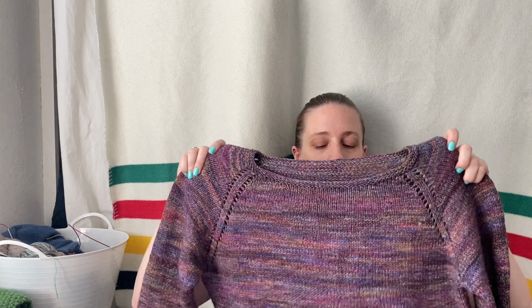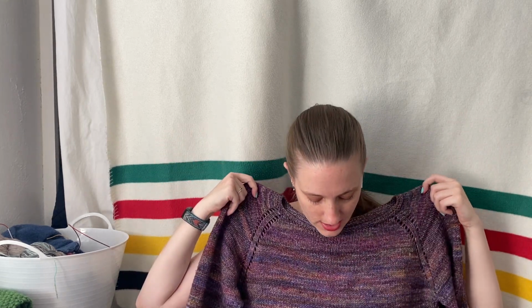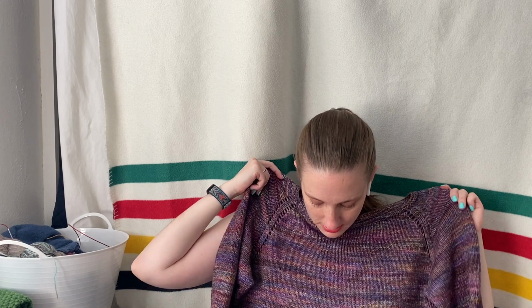So my gauge was slightly off for this. It's supposed to be 21 stitches over 4 inches, and I had 20 stitches over 4 inches, which isn't that different, but over the course of a pullover it can make a difference. And the first time I knit most of it, I pretty much finished the body, I knit a size that was way too big for what I prefer.